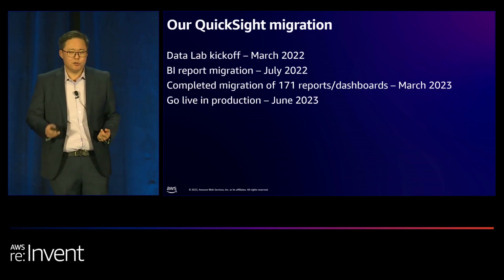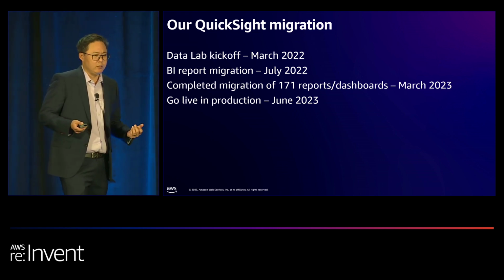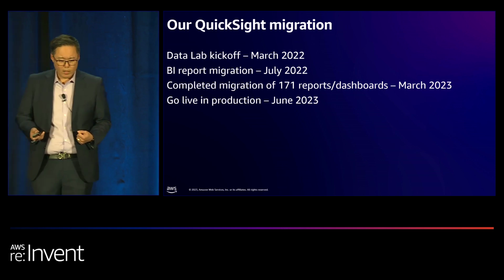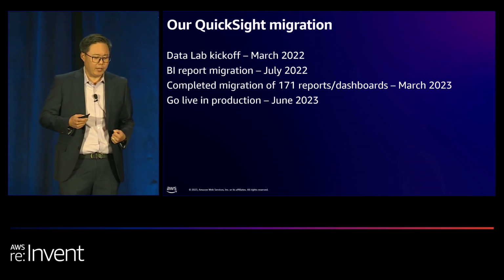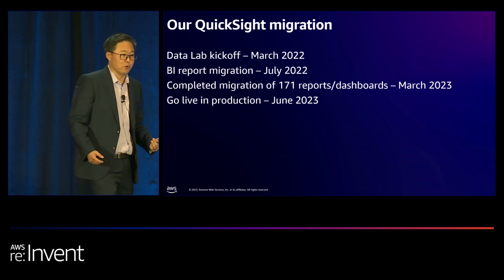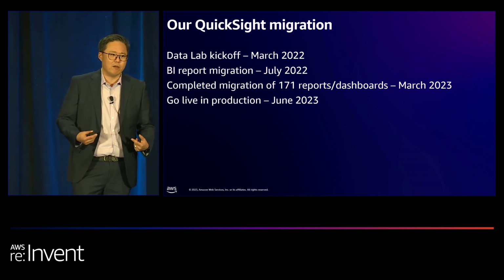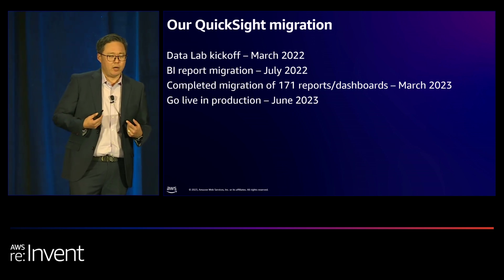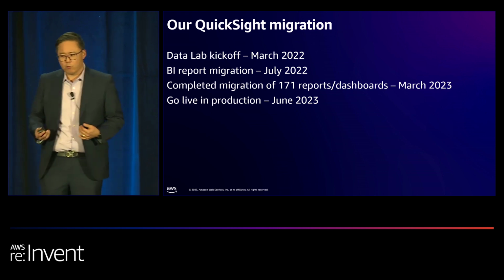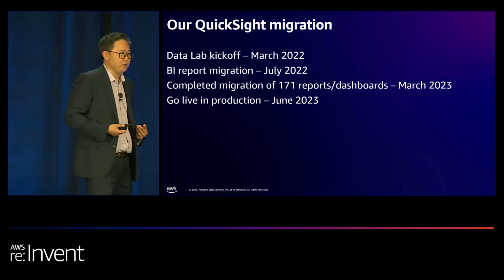So back in March of 2022, we approached Amazon QuickSight. Thought, well, let's see if QuickSight can handle our data. And through a meeting, we had a week-long data lab. The data lab was 5 days long, and it was grueling, 8 hours each day. And we really presented and stretched every single use case to the AWS QuickSight support team to see if QuickSight could handle it.